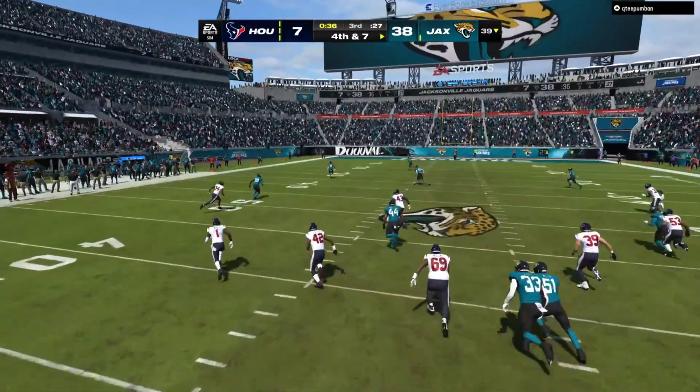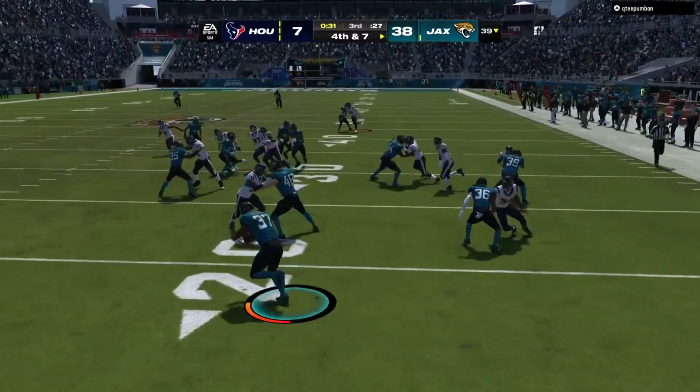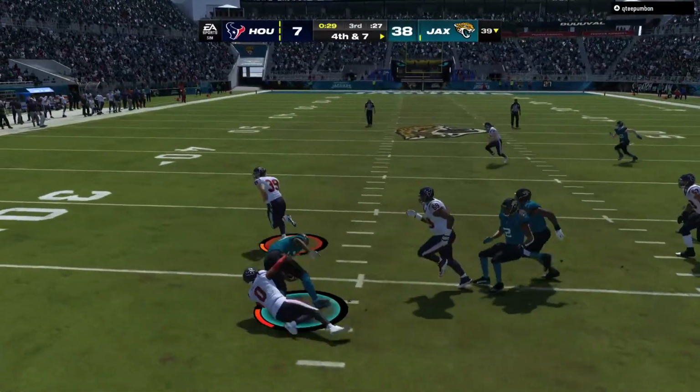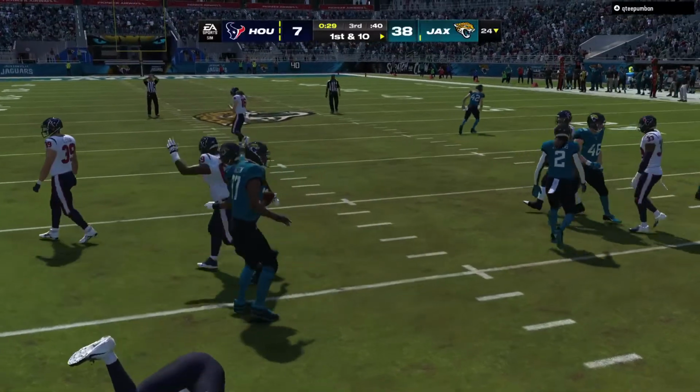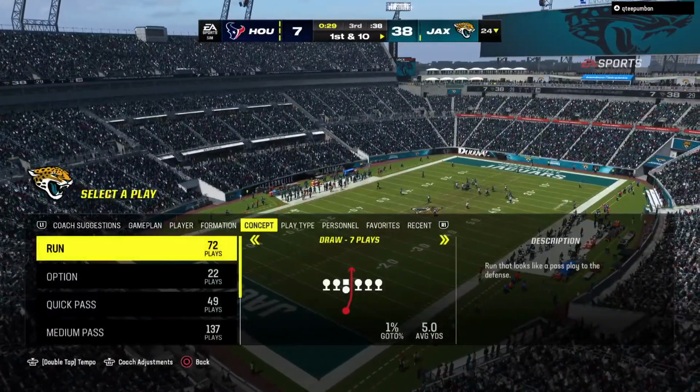On is the punter Townsend as he gets this one away. This is taken at about the 14. That'll go as a 42-yard punt, but a net of 32. They had a 10-yard return. And they will take over 1st and 10.